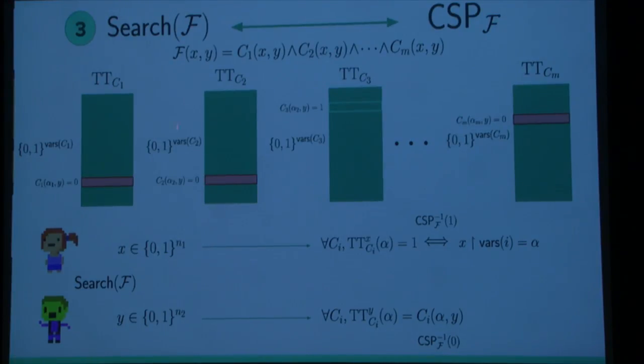And it doesn't even have to be a CNF. It can be an arbitrary search problem as long as it's total, as long as there's always an output for any pair of inputs, right? Because all I have to do, if this is an arbitrary search problem, is plug in whether or not the search problem is satisfied on these two inputs.